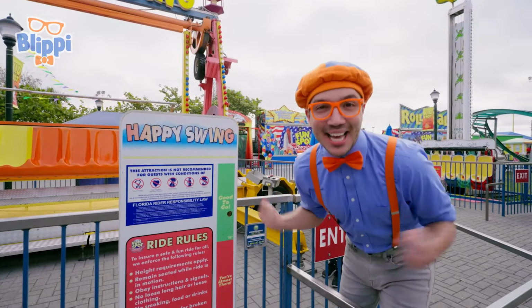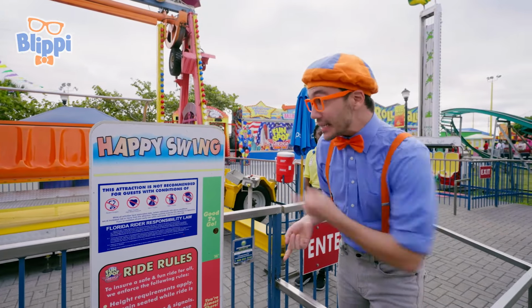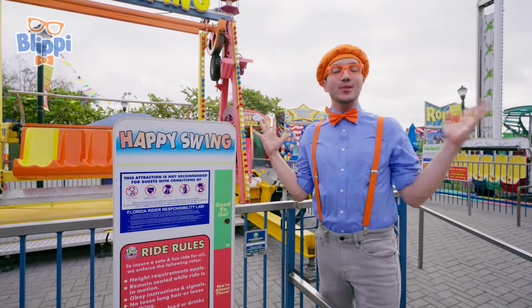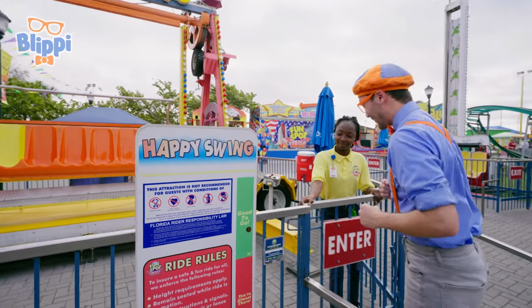It looks like we're the next in line. I'm so excited because we get to ride the happy swing. It's like a regular swing, except this swing is huge! Come on, let's go on! Okay. Thank you.